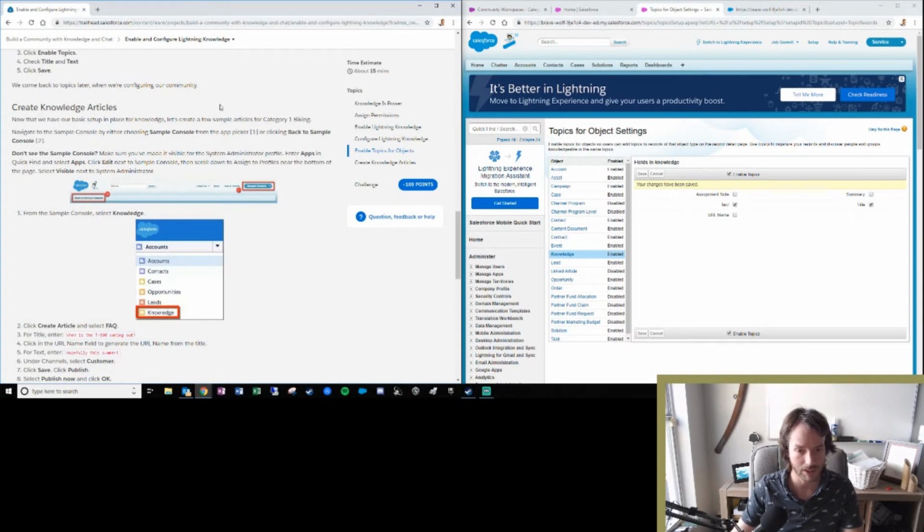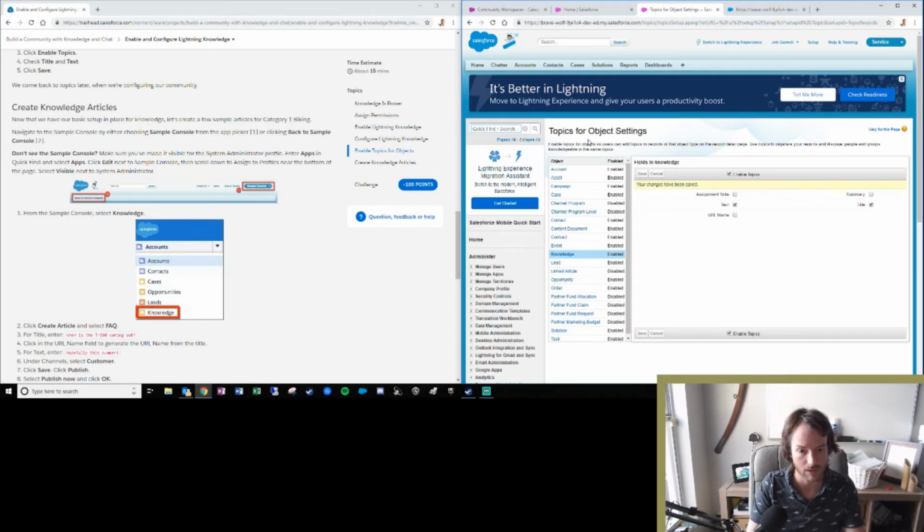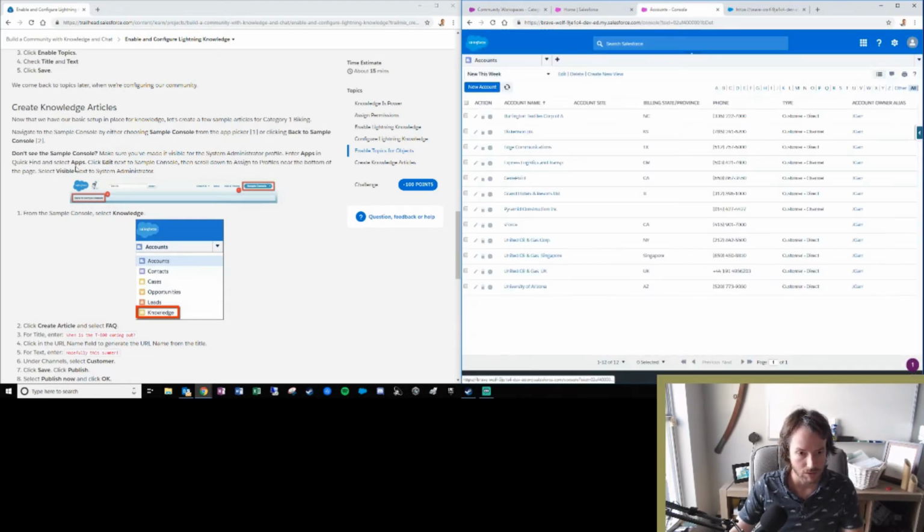Now that we have our basic setup in place for knowledge, let's create a few sample articles for Category 1 Biking. Navigate to the sample console by either choosing sample console in the app picker or clicking back to sample console. All right, so let's go to sample console. Going to the app. There you go, service sample console. If you don't see the sample console, make sure you made it visible to the administrative profile. That's what we did earlier. Enter apps in quick find and select apps. Click edit next to sample console, scroll to assign profiles at the bottom of the page. It's visible for system administrator. We had already done that, so there's no reason to really do that again.